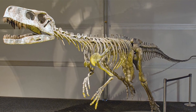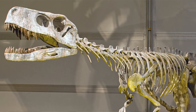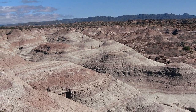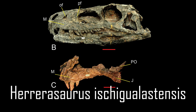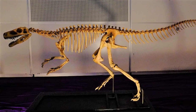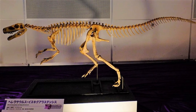Herrerasaurus was a genus of Saurischian, meaning its pubis pointed forwards, that was first discovered in the late Triassic rocks of Argentina in 1959, in the same unit as another basal dinosaur, Eoraptor. It wasn't actually described until 1963, though, when Osvaldo Reig named it Herrerasaurus ischigualastensis. Now, he did also name Frenguellisaurus, but this has since been considered a junior synonym of Herrerasaurus.